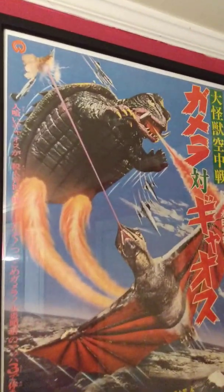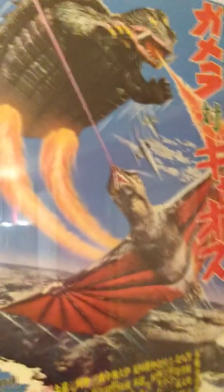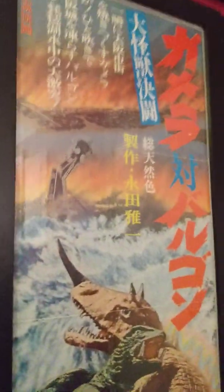So Gamera versus Gauss, 1967. Giant monster dogfight. Love this. Personal favorites. The orange stamp there. Right below it we have the majestic Gamera versus Biragon speed poster.